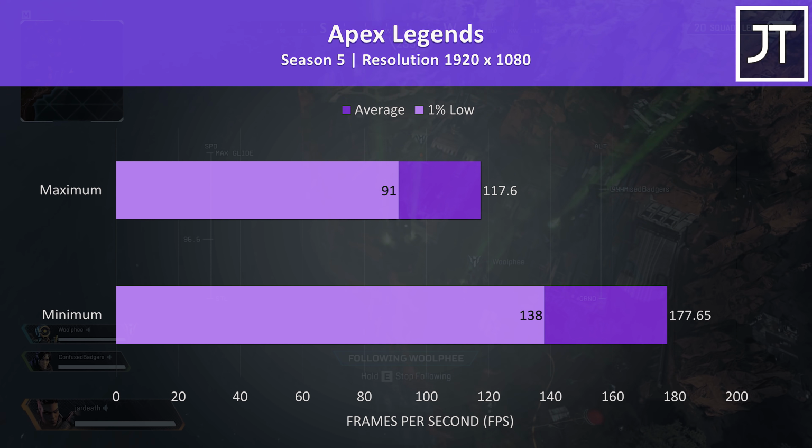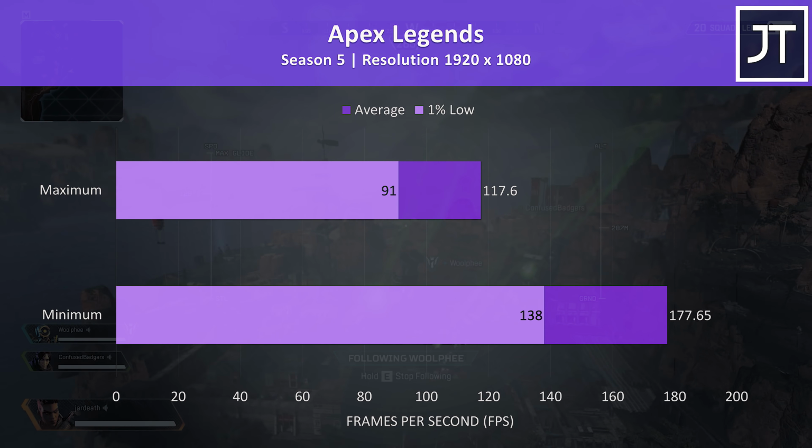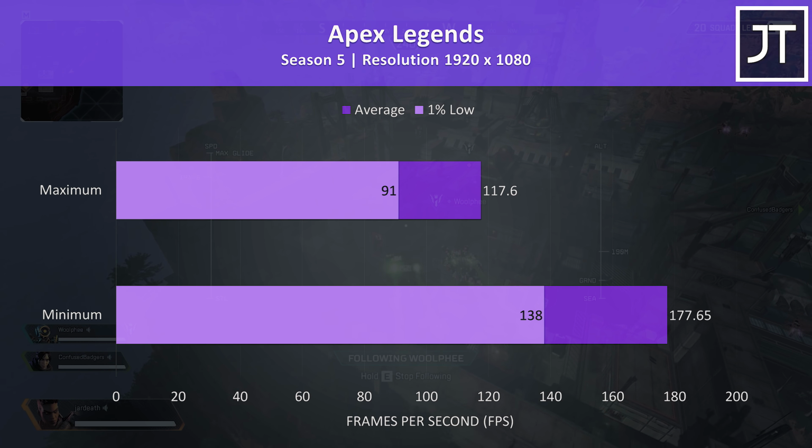Apex Legends was tested with either all settings at maximum or all settings at the lowest possible values, as it doesn't have predefined setting presets. Even with all settings maxed out, above 100 FPS was possible and it was playing without issue.